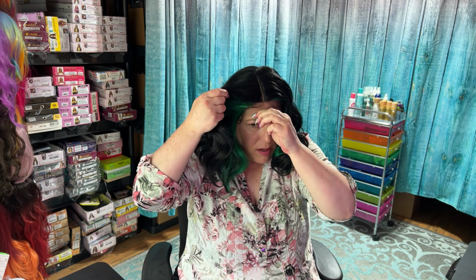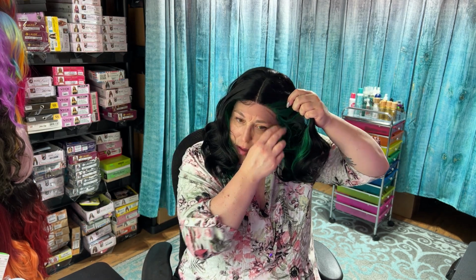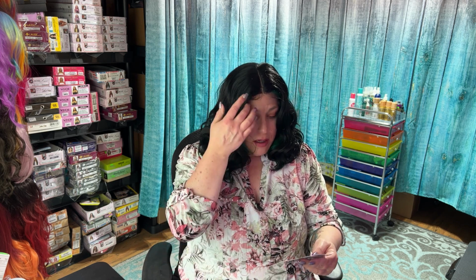Okay, let me make sure I got this where it should be. She's super cute. It's showing a center part. Yes, it's a center part. Let's see what it says. 4-inch deep part, natural baby hair, special colors, HD transparent lace. What else? Safe heat styling. It doesn't say up to what.